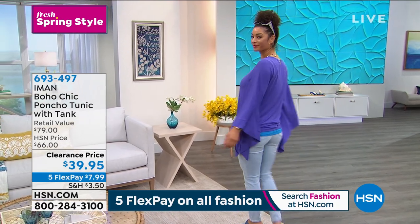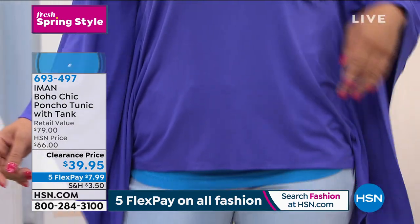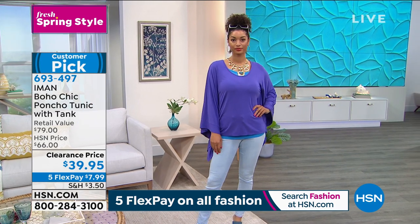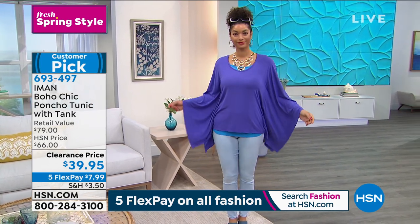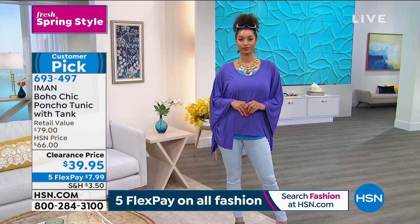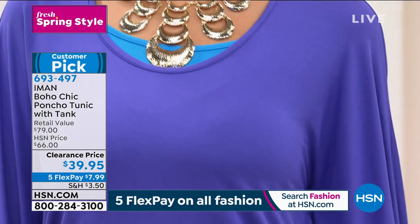It should make you feel like you can conquer the world when you have the right pieces and you're not spending a crazy amount of money, which is why I love shopping here at HSN, especially when you hear the word clearance. This is from Iman's Boho Chic line. This is a poncho tunic that comes with the tank. So the tank is already built in, it's layered in, and then you have that beautiful poncho on the outside.